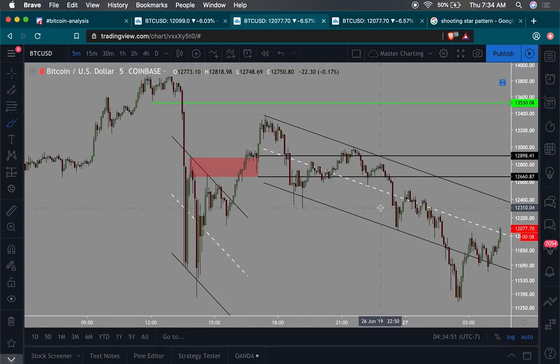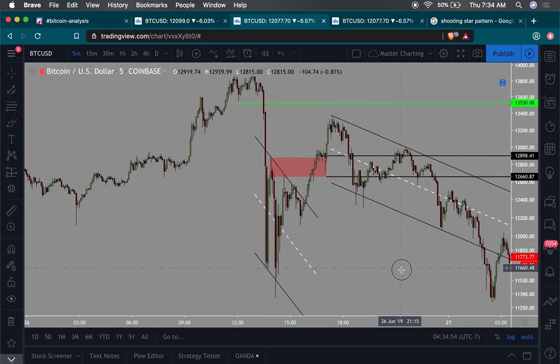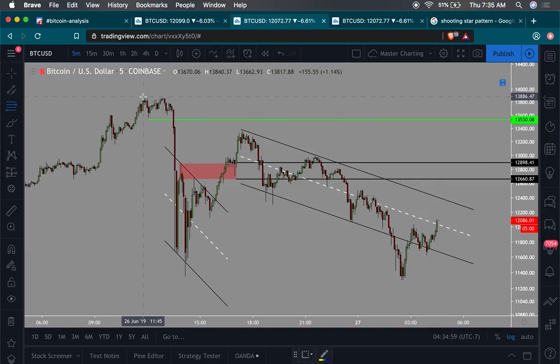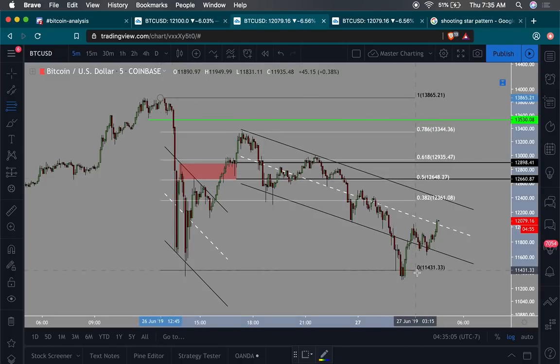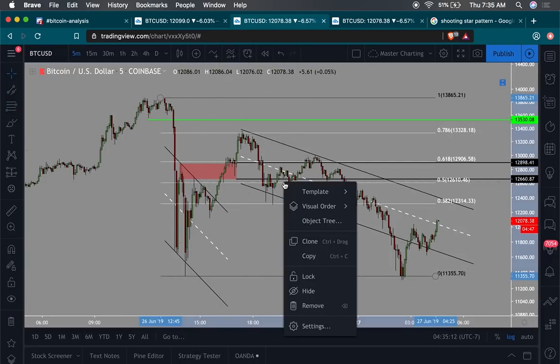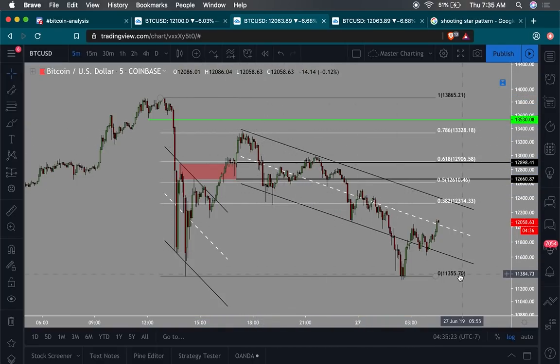One other thing that I wanted to show you on this, here's where I became a little bit cautious too. Remember how I explained to you fibs are so important? Here's a top of 13,800. Here's the bottom of the wick right there. Look at what happened when we tried to break past this 618 fib. We struggled, broke past it, got to the 786 fib, boom, reversed all the way down. So we got to that 786 fib, but then almost instantly just came back.